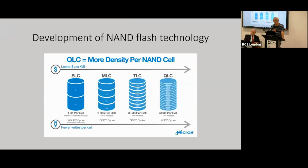But on the other hand, some consumer grade QLC flash can be rated as low as only 100 erase cycles, which is maybe just about adequate for consumer use, but it's no use at all for the kind of applications that we're interested in. So recording media generally needs to use what they call industrial or enterprise grades of flash, which have a bit of a higher guaranteed lifetime, but they cost a lot more, of course.